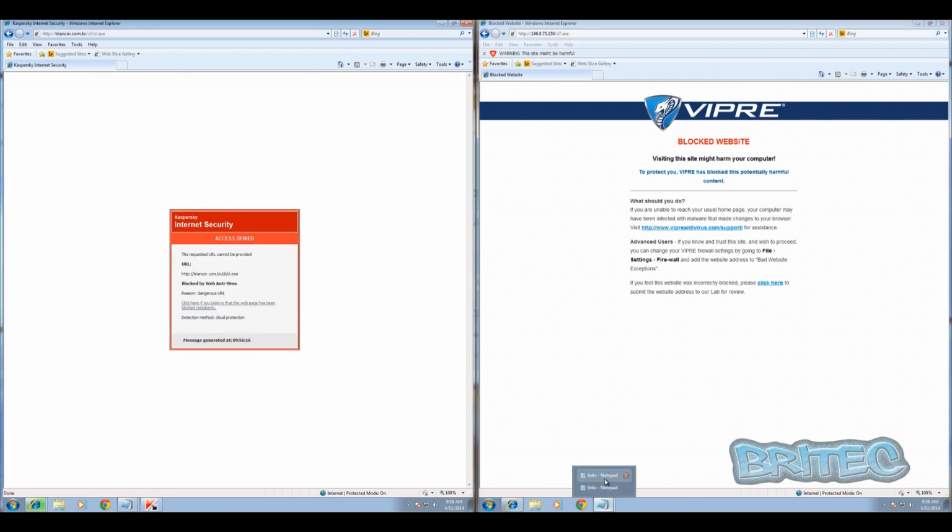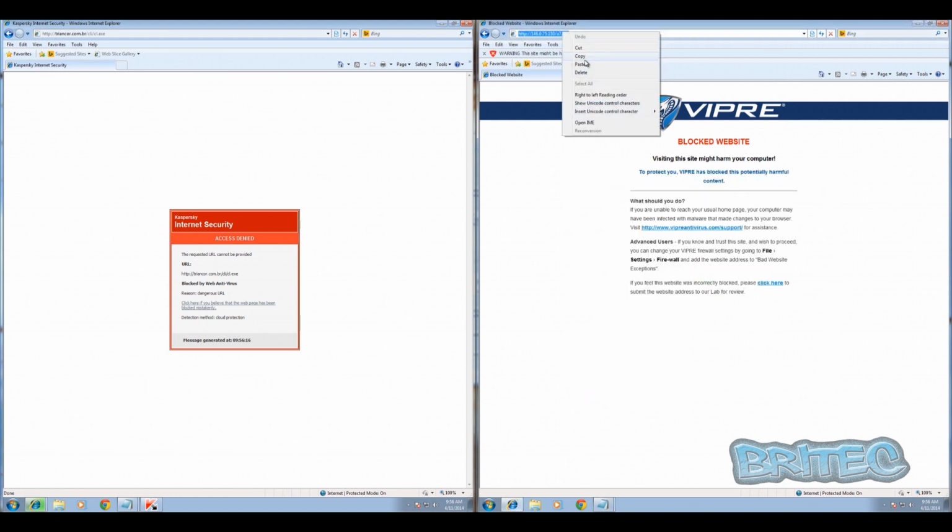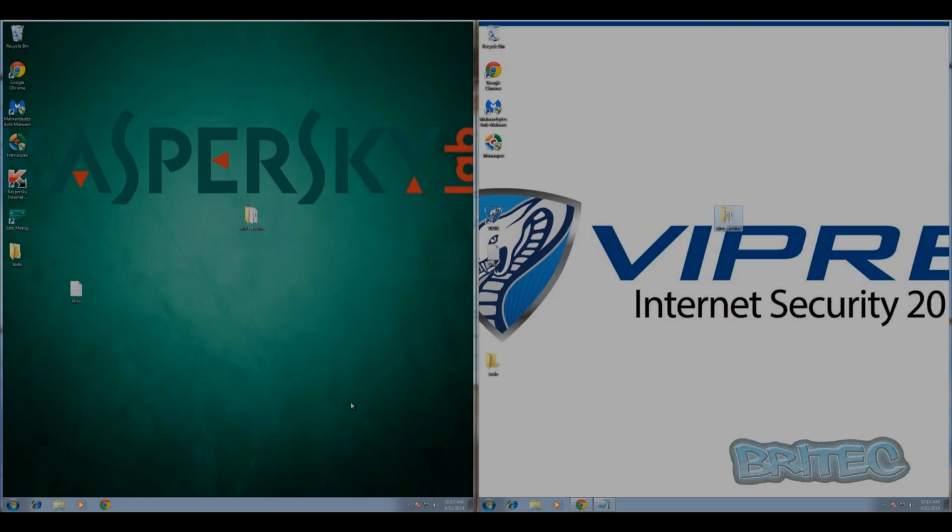And that's been blocked, as you can see. And we'll do this one more on this side as well. And that's been blocked also. Both very well at what they're doing, blocking those. So what we'll do next is get some viruses on the system, and we'll do an on-demand scan to find out what is found out of a big folder of malware. Okay, so I'll be right back.